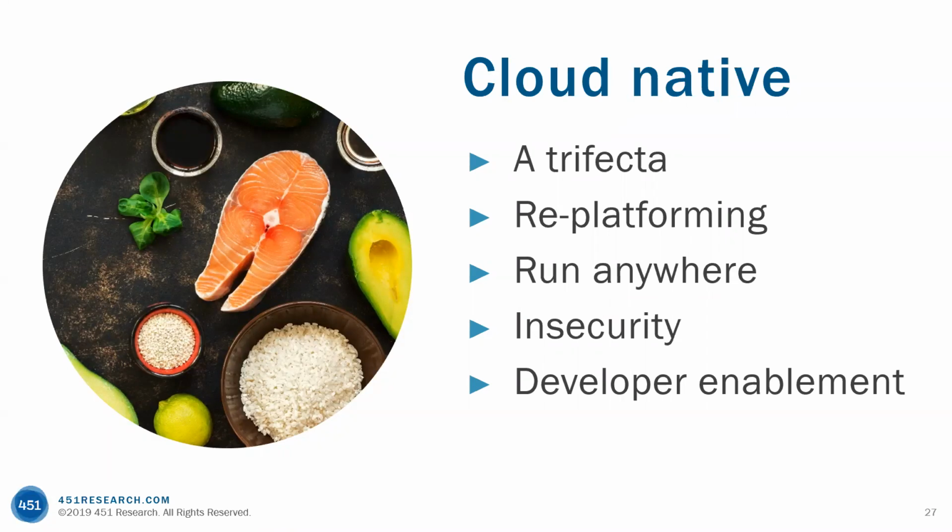And of course, every organization now wants to be delivering digital services. These are principally software activities. Companies need to raise their software IQ to deliver that. And therefore, the developer enablement piece, I think, is a key part of having a successful cloud native strategy at an organization.